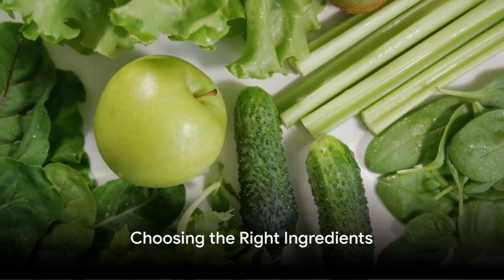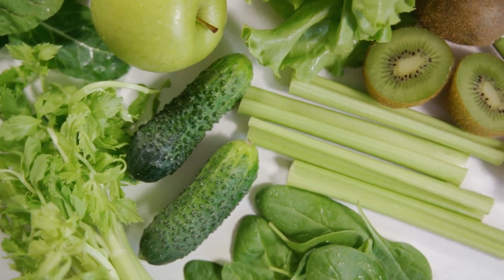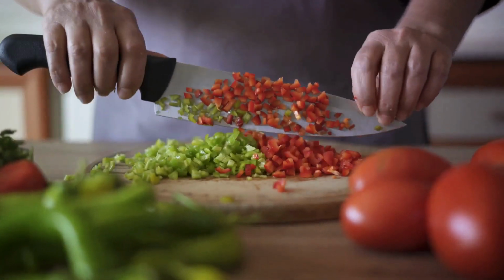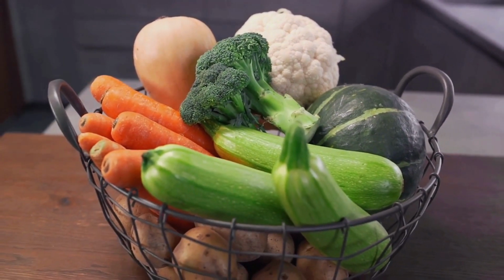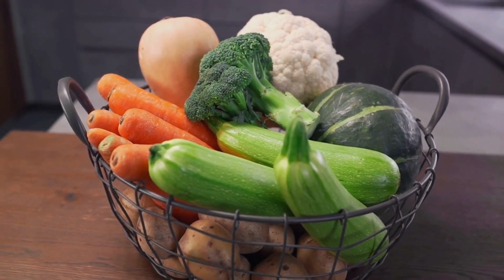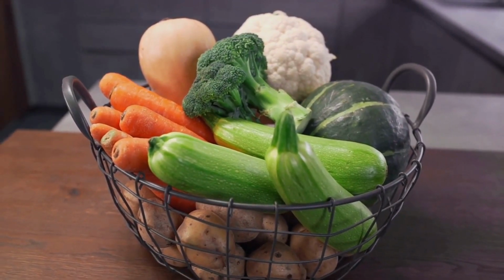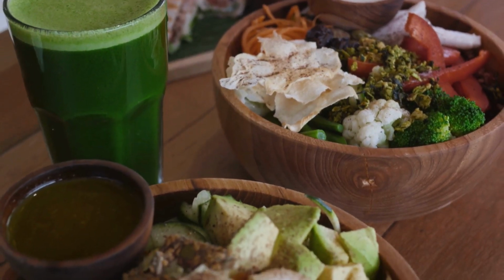Choosing the right ingredients is like choosing the right tools for a job. It can make or break your weight loss journey. Just as a mechanic cannot fix a car without the right tools, you cannot maximize your health and weight loss without the right ingredients. When it comes to meal prepping for weight loss, it's not just about the quantity of food you eat, but the quality. This is where selecting nutrient-dense, high-quality vegan ingredients comes into play.